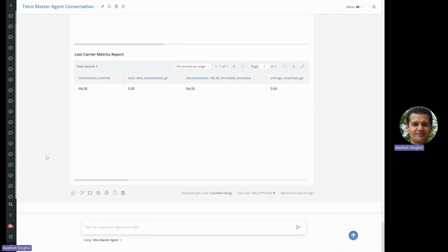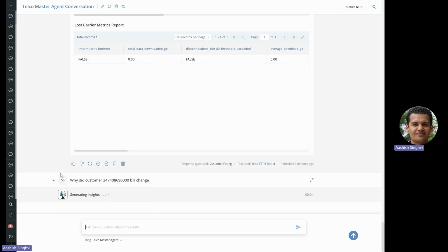Now, let's say the customer had a second question about their bill, and to the same agent, we can ask the question like, why did the customer's bill change? Let's see what it comes back with as a response.